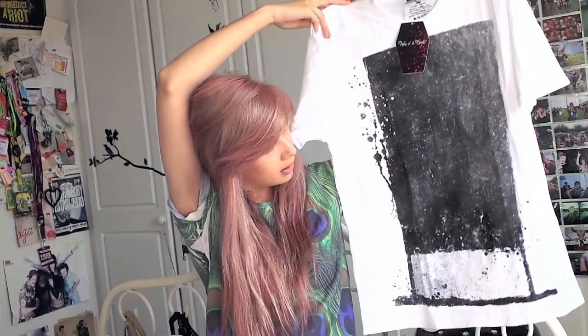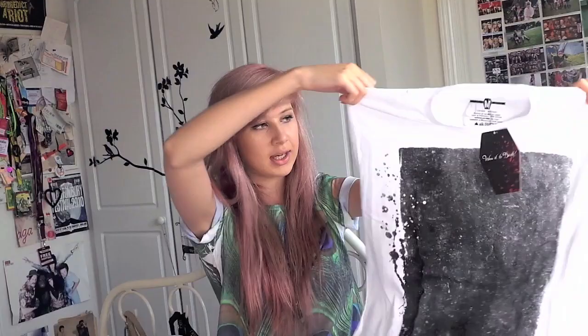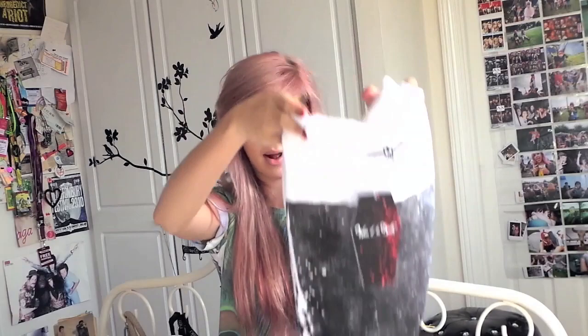Next t-shirt from Akumu Ink is actually a top hat print t-shirt. You can see at the bottom, it's a really cool screen printy splattered texture, but a lot of the time I tuck the bottom of my t-shirt in, so I'm thinking it's just going to be a square of texture, which I think is quite cool. And this was also $25.99.